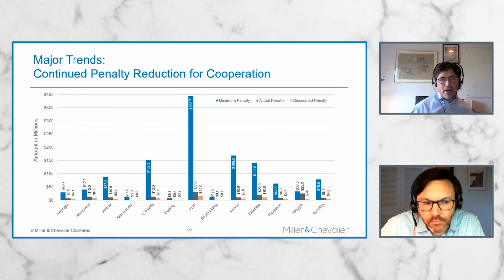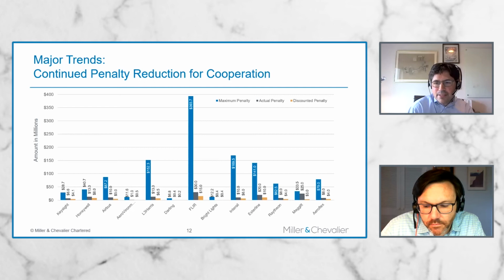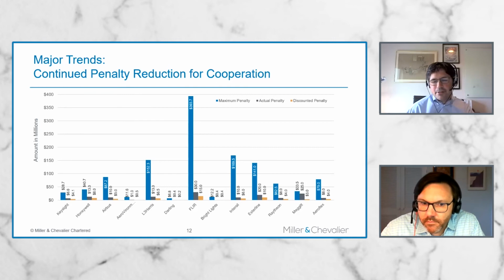So we just wanted to visualize all the penalty reductions that have been imposed under the last 11 consent agreements. The big blue bar is the maximum penalty that could have been imposed. The gray bar is the face value of the penalty that was issued. And the yellow one is what the penalty was with suspending part of the penalty so that it can go towards pre-consent agreement and/or consent agreement remedial efforts. I just want to point out that the reason FLIR is an outlier here is that consent agreement was in 2018, and in 2016, the fines doubled for the Arms Export Control Act. So that's why that one's a little bit out there.